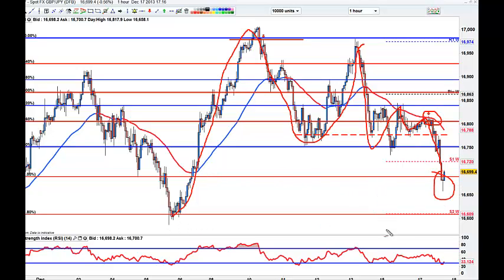We got the lower RSI, a massive gap to the 8. It's a fib level, it's a 127 extension, and we've got support under here in the daily. So ticks quite a few boxes, and I will leave that and see how that performs.